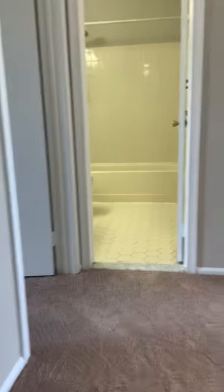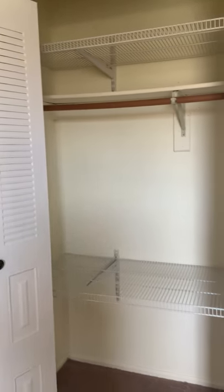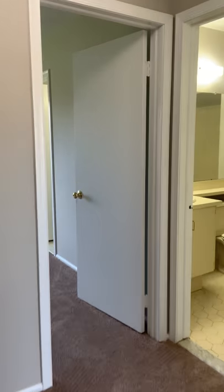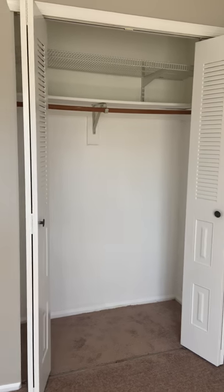Here's your landing, your 3rd bedroom with closet. Your 2nd bedroom with the closet.